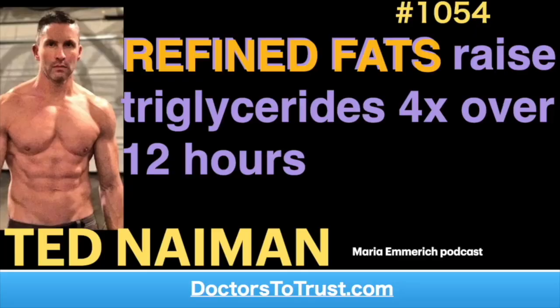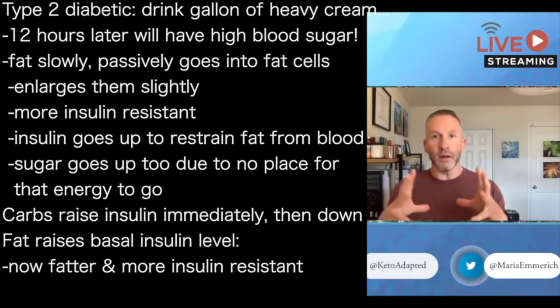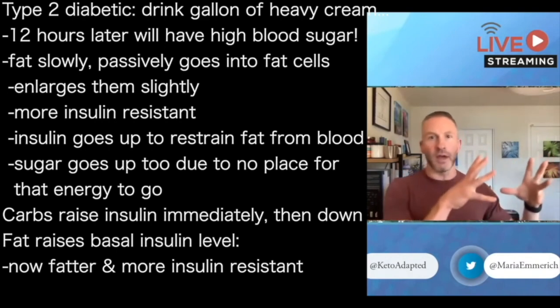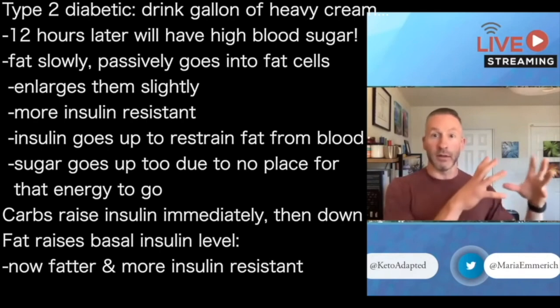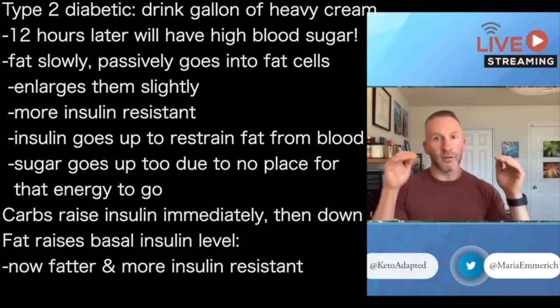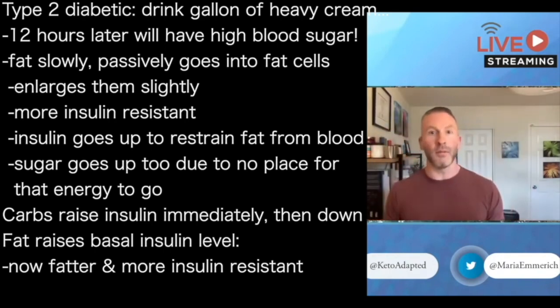If someone's a type 2 diabetic, if you drink a whole gallon of heavy cream, right? Tomorrow morning, 12 hours later, you're going to have the highest fasting blood sugar you've ever seen. It's like when you eat all this fat, it slowly, passively goes into your fat cells, enlarges them all. You're slightly fatter, you're slightly more insulin resistant. Your fasting insulin has to go up just to try to hold it back out of your bloodstream. And then your sugar has to go up too because you don't have any place for any energy to go.